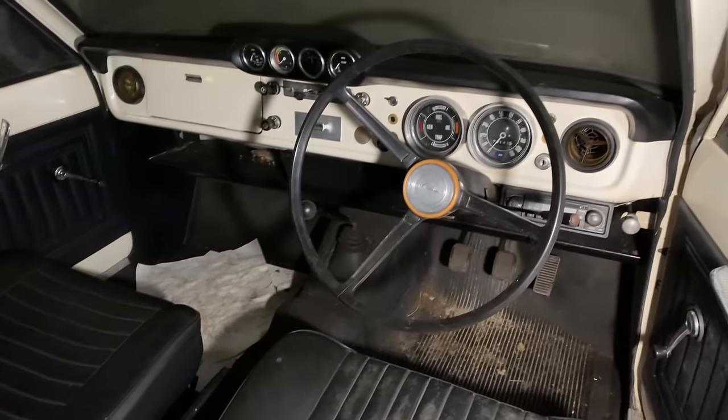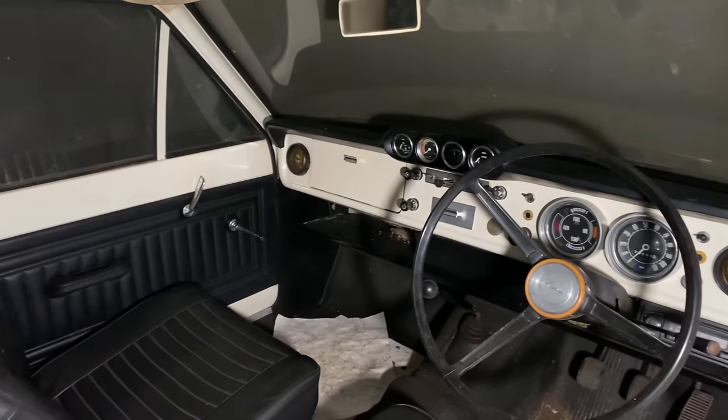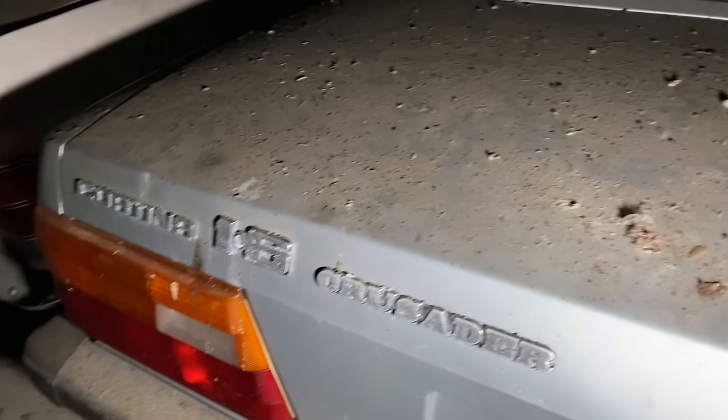79,000 miles on the clock on this one. Just look at the interior. Oh, it smells glorious. It really does. Obviously, most of you guys love your cars and you'll know exactly what that smells like. Okay, so we've got a slightly later one here. Oh, this door is actually locked, so I can't show you that side. What's this one? A 1.6 Crusader.